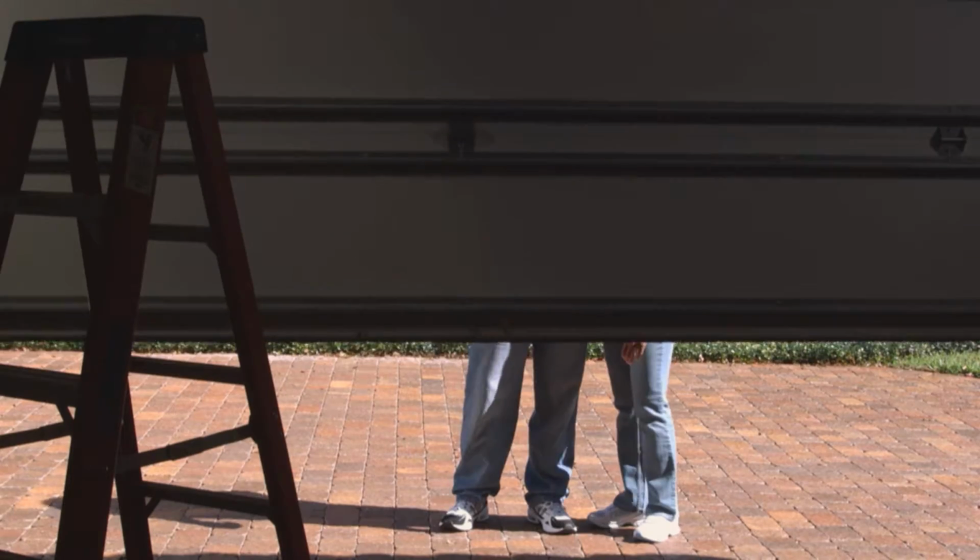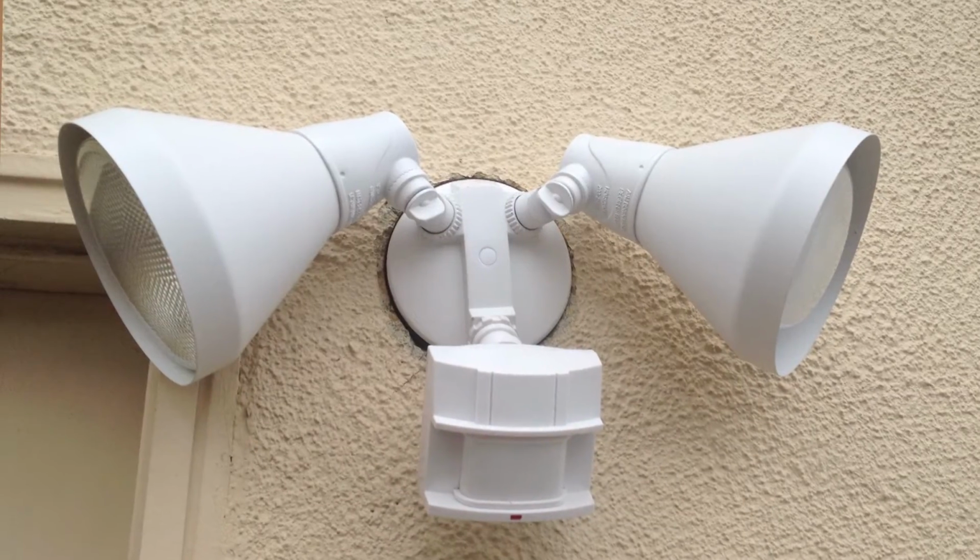Never leave it open after you leave the house. Installing motion sensor lights above the garage door will help you deter nighttime break-ins through the garage. Yeah, I'm always worried about a burglar coming in through the garage. Do you have any other theft prevention tips for me?